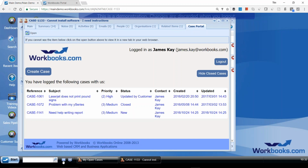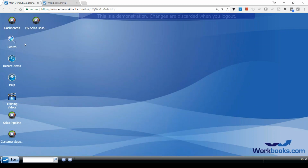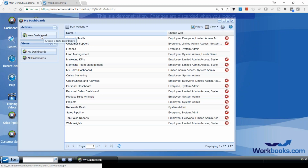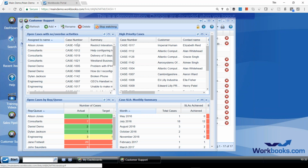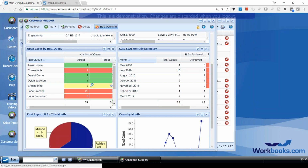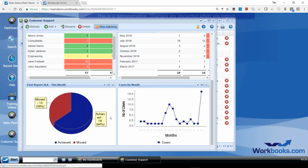Something else that you've got with Workbooks is reporting and dashboards, trying to make sense of what's going on. We do have a number of case type reports, but I'll just briefly show you dashboards. Let's go into a customer support dashboard, set up as an example here. These are very easily set up by the user to get a summary of what's going on. So there's a number of panels of information here. Let's look at open cases with no overdue activities. Maybe that's some cause for concern. High priority issues, of course. Open cases by agent. Monthly SLA summary. Cases by month.